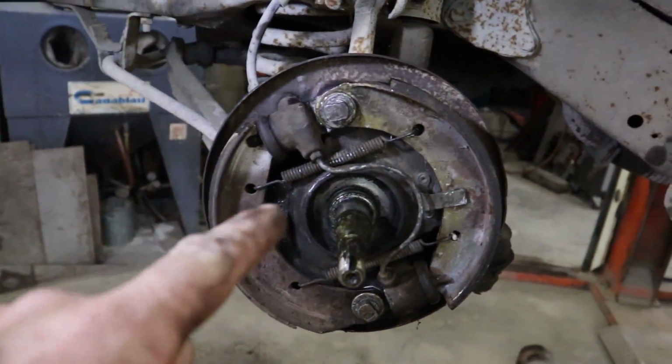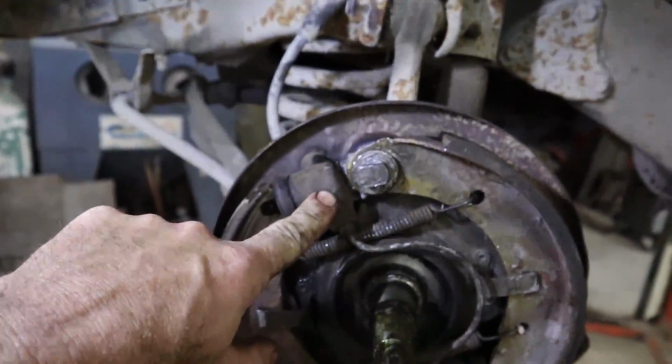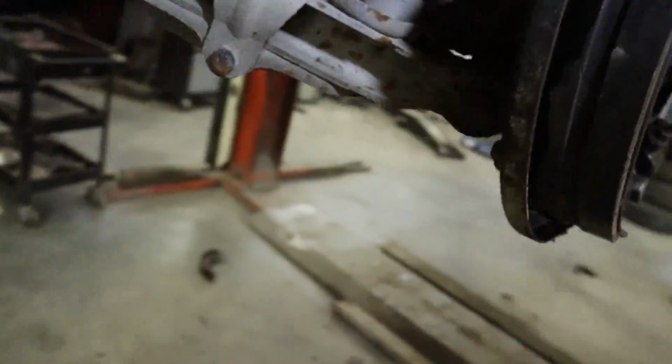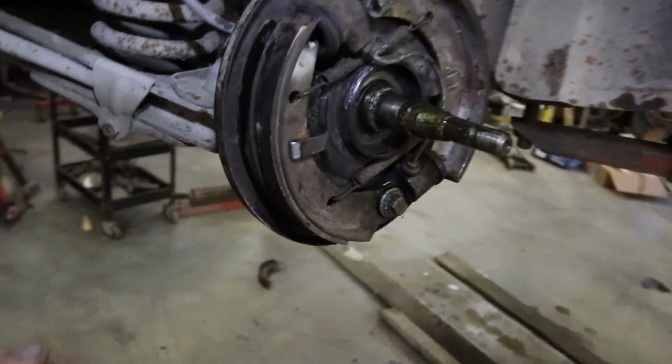So I don't know the proper procedure, but there are arrows on here. I always thought they were supposed to point to the wheel cylinder, but that's not the case with this one. And then you have to remember there's an adjuster on the back of these that I forgot about. It's like a 3/4 inch nut. So that made my life miserable.